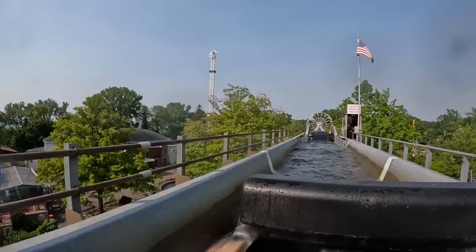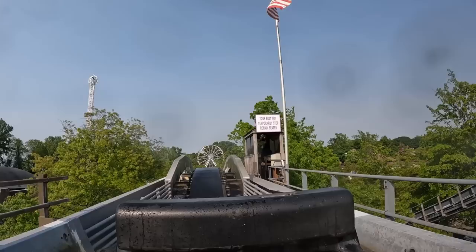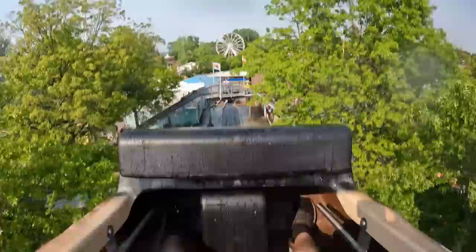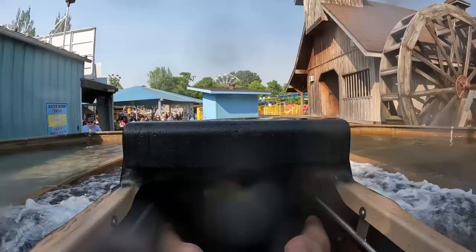The US flag and a member of staff at the top. Seems to be quite the standard in America from a safety point of view for them to have a member of staff on water rides. And here we go. Big Thunder, I reckon. Hey! Oh! Oh, it was all right, that was. That was dealable.